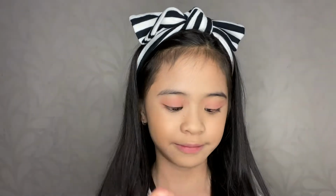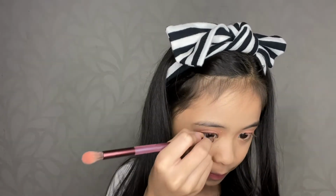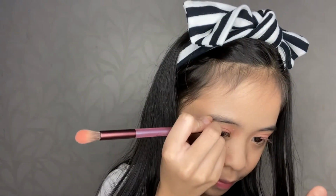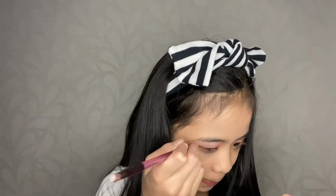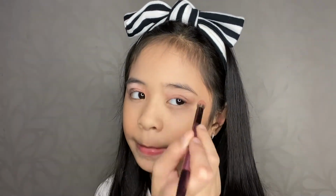Now I use the brown. See that? I use the next one because before I used this one. Okay. Put it in here, which is like... okay, now we use the white one. I skipped the eyeliner because honestly I cannot decide.